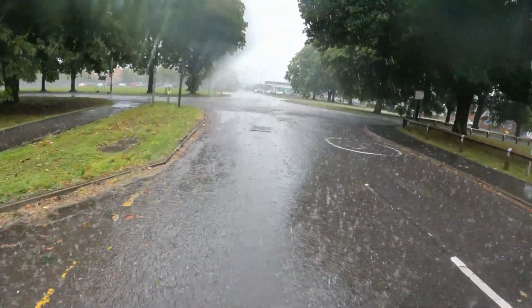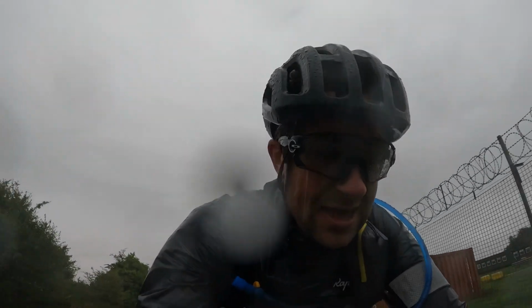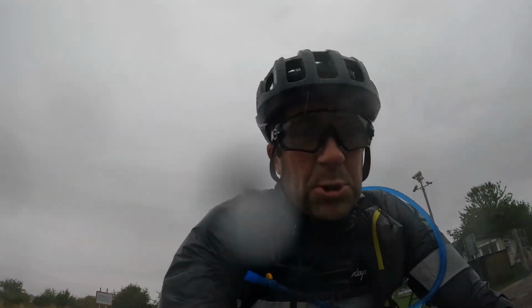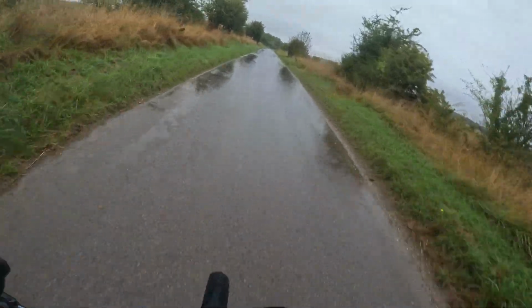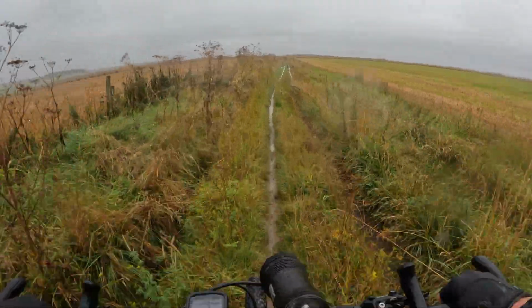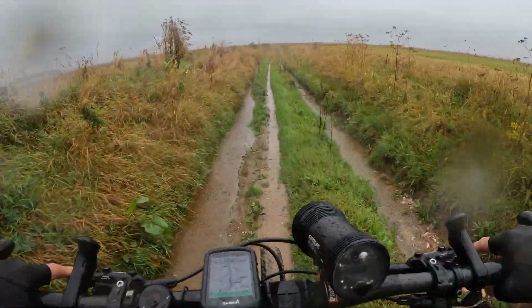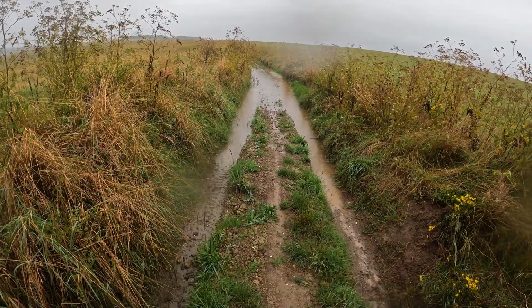Oh my goodness. That was a downpour, and then a coach drove past me and absolutely soaked me. Oh my goodness. I'm not sure I've been this wet in a pretty long time on the bike. Today it's called the King Alfred Waterway. Oh dear, it is rather damp.